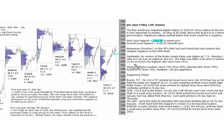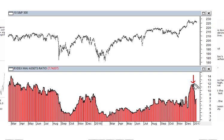Okay, in the pre-open today we talked about the sentiment here, specifically the RightX Ratio, slightly higher on Thursday at 7.74. I've noted here that Monday's ratio at 6.26 was an 18-day low. We'll look at the chart in a second. But I've said here the ratio has fallen a lot since it reached 11.83 on the 3rd of January. That was the highest ratio since June 2015. There we are on the chart. That was that high level above 11, being the highest since back over here somewhere, June 2015.